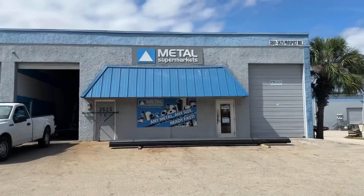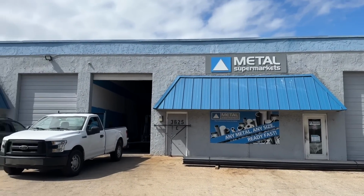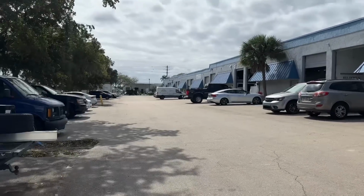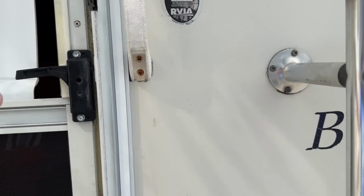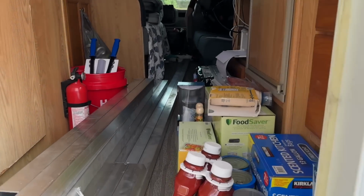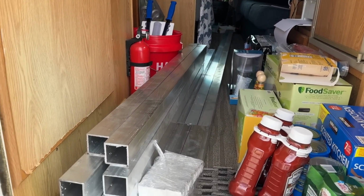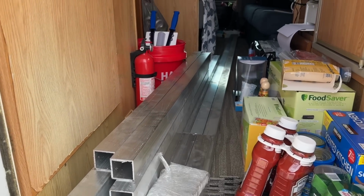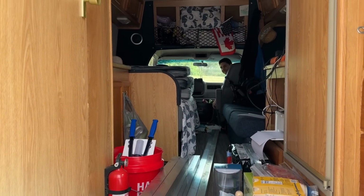All right, guys, so Captain Paul and I went over to the metal supermarkets, and then we went over to Costco. We went over and got our rivets. You can see all of our Costco supplies, and what we're going to build out of these is what we're hoping to get our solar frame out of. So we'll see what happens. You excited? Yes.